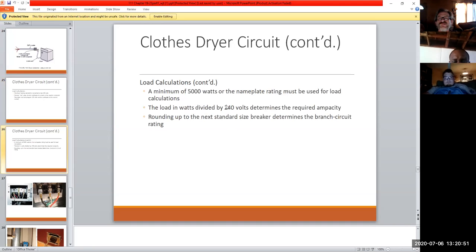So if we have 5,000 with the 240, we could divide those out and figure out how much current we have. We don't do the 125% with the clothes dryers. They're not considered that. And so then we would divide through and find out what standard size breaker, because this would again be dedicated. The only device hooking up to this particular branch would be the clothes dryer, and that's how it would even be marked in your cabinet.